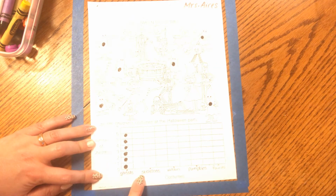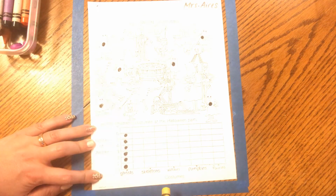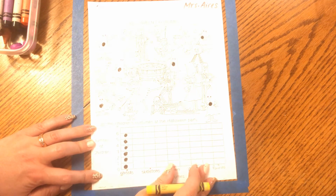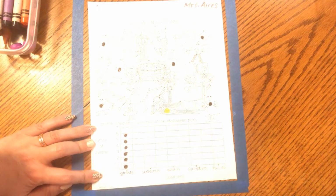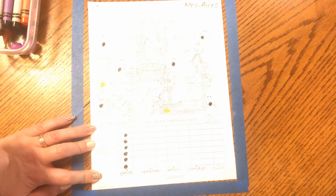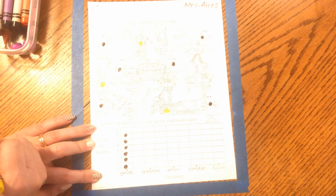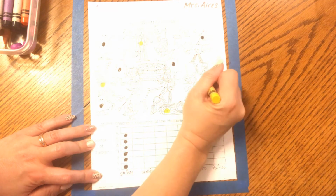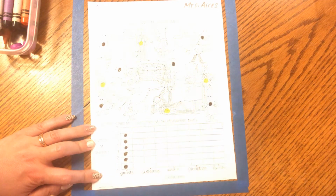All right, the next costume we're going to find is skeletons. Let's get yellow and see how many skeletons we can find. Ready? Oh, here's one laying on the floor. Let's give it a yellow dot. 1. Oh, here's one dancing. 2. Do you see any more? Yes, there's one by the witch. 3. Do you see another skeleton anywhere? Over here by this ghost. 4. So 4 skeletons, 4 dots.